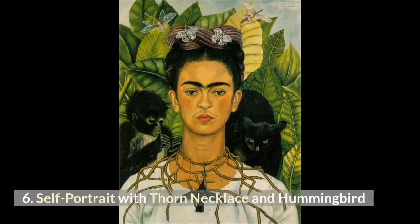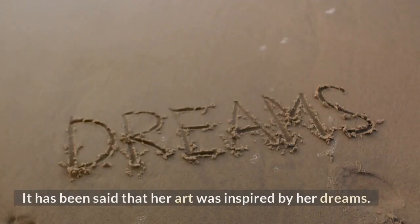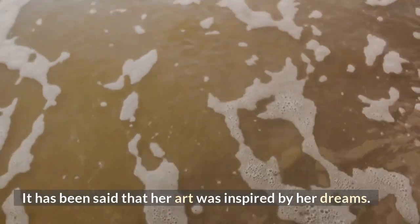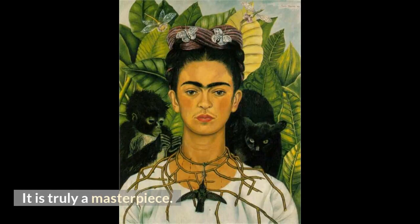Number 6. Self-portrait with Thorn necklace and Hummingbird. This painting is one of the most famous paintings by this Mexican painter. It has been said that her art was inspired by her dreams. This work reveals the beauty of her inner world. It is truly a masterpiece.